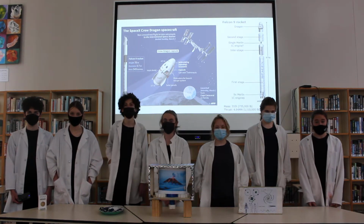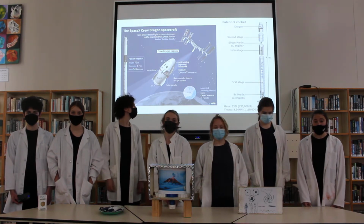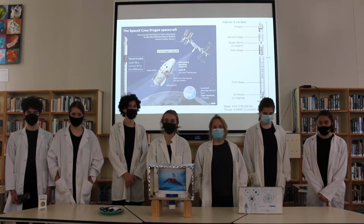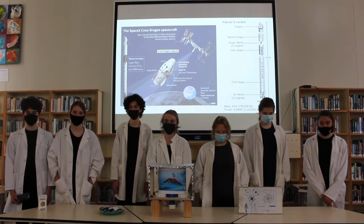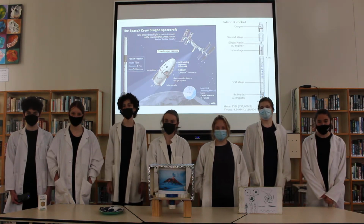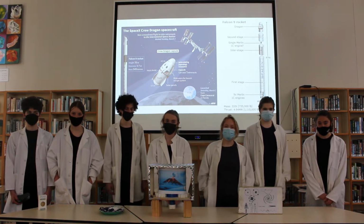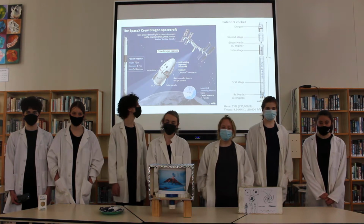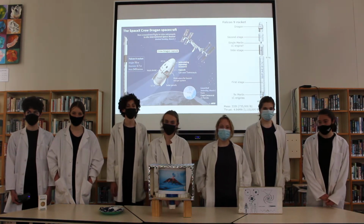The first stage thrusters are used to get out of the atmosphere. Once they are out of the atmosphere, they separate from the body. The second stage thrusters turn on for 6 minutes, and after that, they also separate. This leaves the Crew Dragon capsule, the third and final stage, to orbit the Earth for 19 hours. We must remember that the Crew Dragon has 8 escape thrusters. These escape thrusters are to make sure that it doesn't re-enter Earth's atmosphere and gets to the ISS safely.